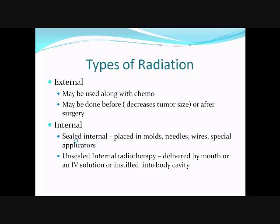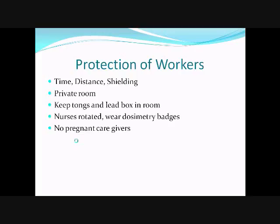The big thing with radiation is the protection of our staff. We need to make sure that our exposure times are limited, our distances are safe, and that we're properly shielded. So, even on little sources of radiation like X-rays, we need to make sure we're wearing the lead aprons. If it has the thyroid cuff, we use that thyroid cuff. If our patient has internal seeds, like for our prostate cancer patient, we need to make sure that those patients are in a private room.